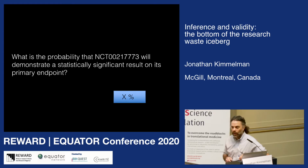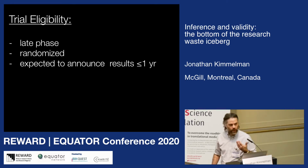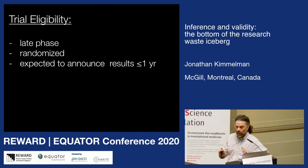It's a 30-minute survey. So the form of the questions they're getting is, what's the probability that your trial X, which is in your specialty area, will demonstrate a statistically significant result on its primary endpoint. We picked trials that were late phase and randomized and that were expected to announce results within a year so that we could verify the accuracy of their forecasts.